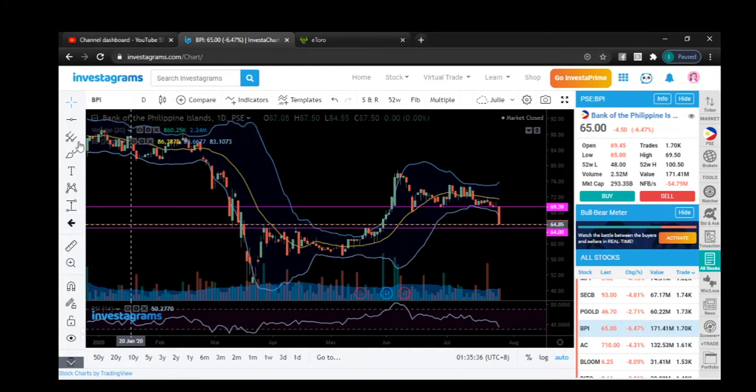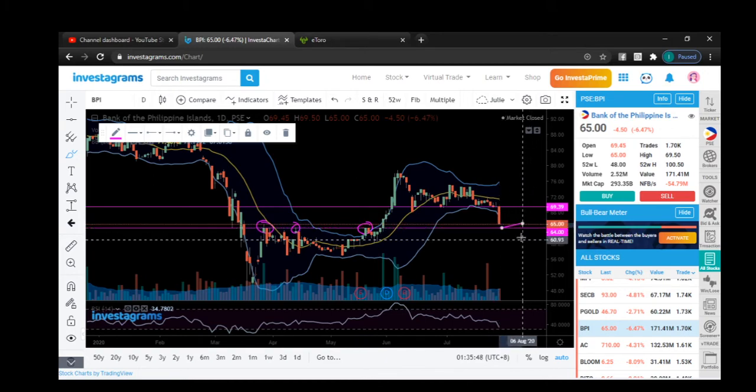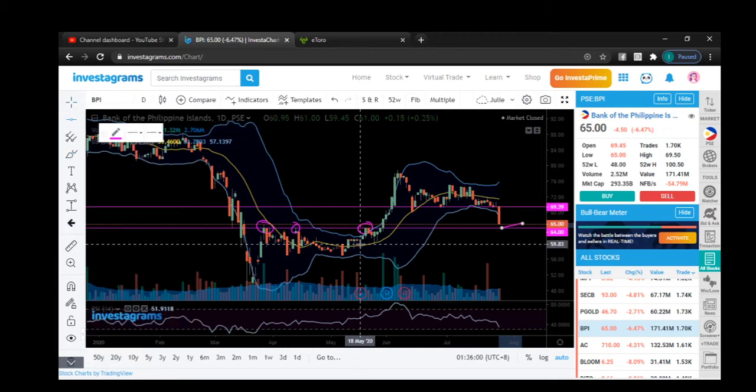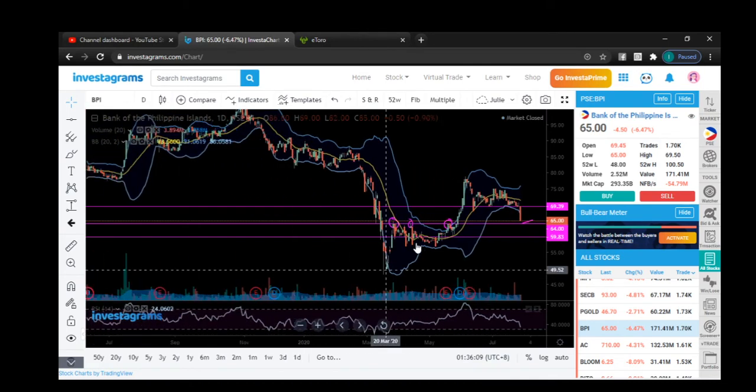Reason being is because I see this price level, this one as well, and another one over here. So we will see if it will sustain or if it will break. Two things can happen tomorrow right at that level. If it breaks, the next possible drop is right here, 59.83.